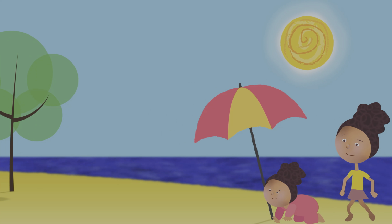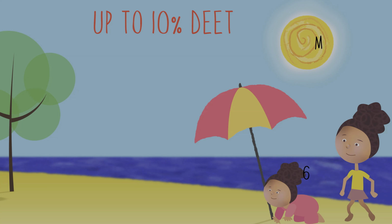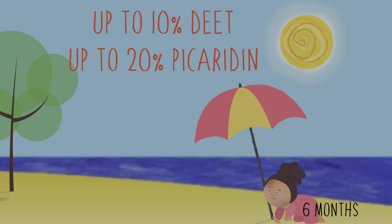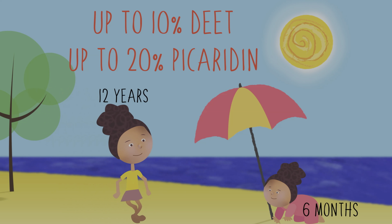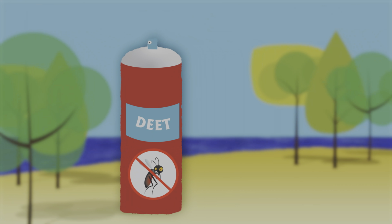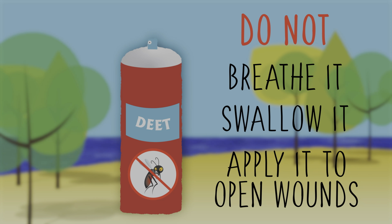Health Canada permits Deet in concentrations up to 10% to be used on children between 6 months and 12 years of age, but up to 20% picaridin to be used. So for kids, it's best to go with this option. If you're over 12 years of age, the only safety concerns with Deet are to make sure you don't breathe it, swallow it, or apply it to open wounds.